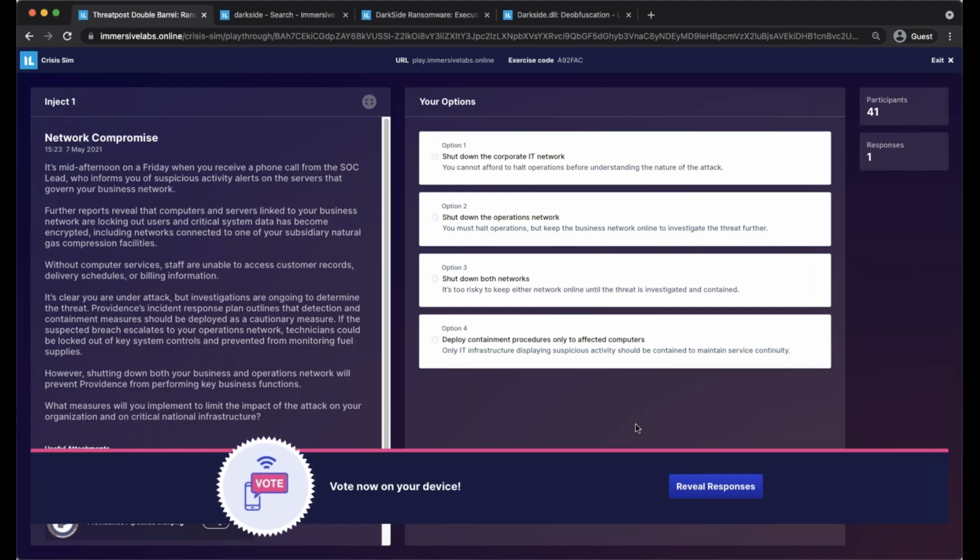Option 1, shut down the corporate IT network. We can't afford to halt operations before understanding the nature of the attack. Option 2, shut down the operations network. We must halt operations, but keep the business network online to investigate the threat further. Option 3, shut down both networks. It's too risky to keep either network online until the threat is investigated and contained. Or option 4, deploy containment procedures only to affected computers. So only IT infrastructure displaying suspicious activity should be contained to maintain service continuity.